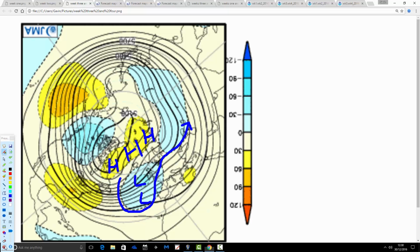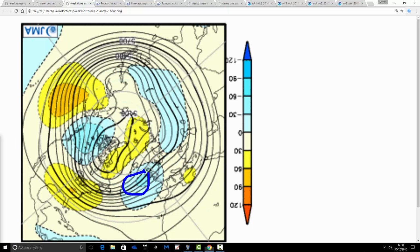But if we were to shove this trough eastwards and centre it somewhere through central parts of Europe, we'd have the trough there with the high pressure up here, the blocking, and we will then really entrench cold air down from the north. It isn't quite right, but it is fairly cool and unsettled, most certainly. I think overall the JMA is seeing quite a coldish month ahead for January.